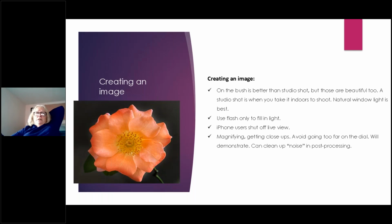So I'll show you later about how to get macro and how to get in close-ups. I really hate the idea of macro because even how it's stated now for us, macro is not really macro. It's really about extreme close-ups. But we still use the language macro. So when you hear that going around, that is what we consider an extreme close-up. But when you look at true macro photos, it's like seeing all the 16 million pixels in the eye of a fly. That's what the macro people really want to see. But you can clean up noise, which is pixelation in the back, in your post-processing.